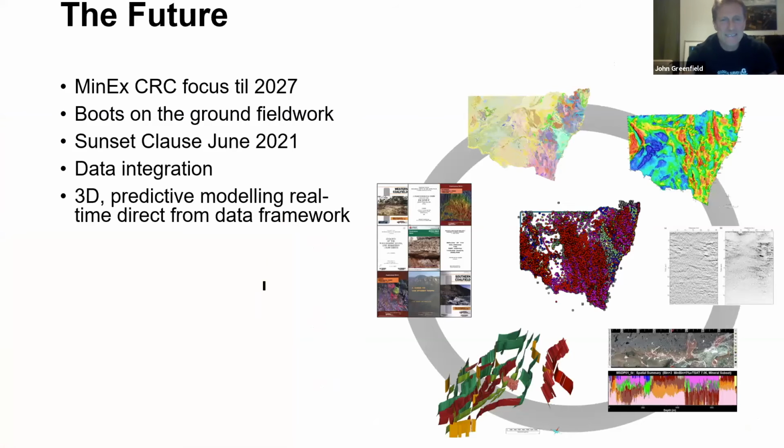All right, so that's kind of it. Just looking ahead at the future, of course, our focus is really going to be on MinEx, and a lot of our work is going to be funneled into that. But my big thing, and you might have heard me talking about this, I still think fundamentally we must do field work. We've got to be boots on the ground field work, and that includes basic geophysics as well, getting the geophysics out there. We have to have that connection with the rocks on the ground. That's the only way we're going to ensure we get quality data.